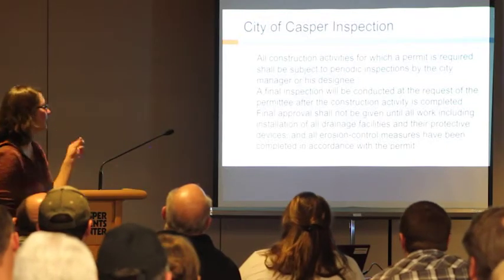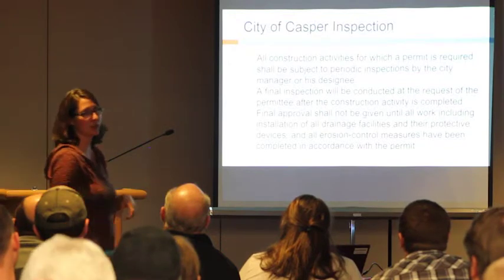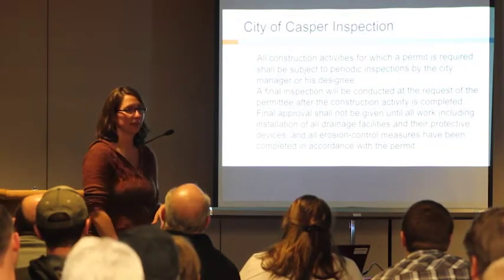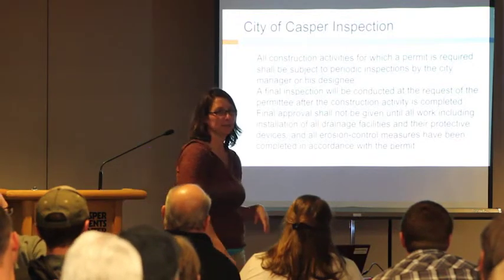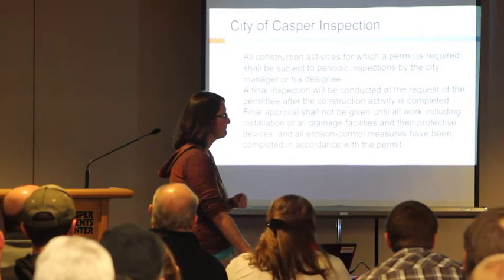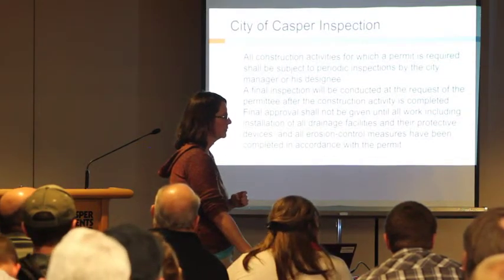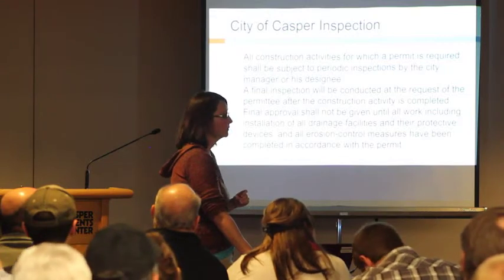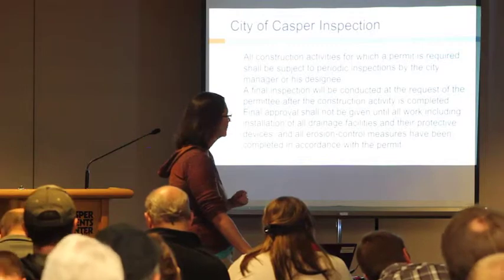When you have final stabilization, go back and remove those temporary BMPs. Please don't leave your silt fence up until it falls down. And that is required in our ordinance too. Once it's stabilized, you have to pull all of your BMPs out. If you do not pull them out, and it sits there and creates an issue, the city can go remove them and we will charge you. So you don't want us to do it. It's much cheaper for you guys to go do it yourself.